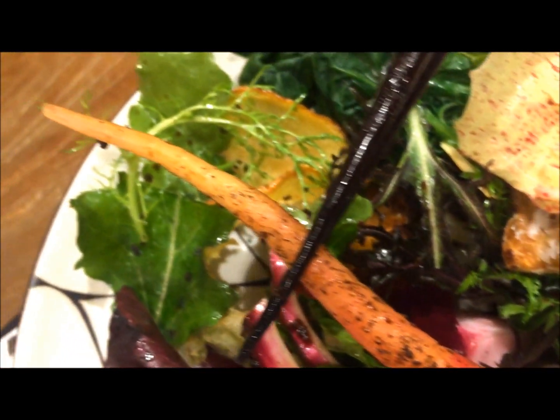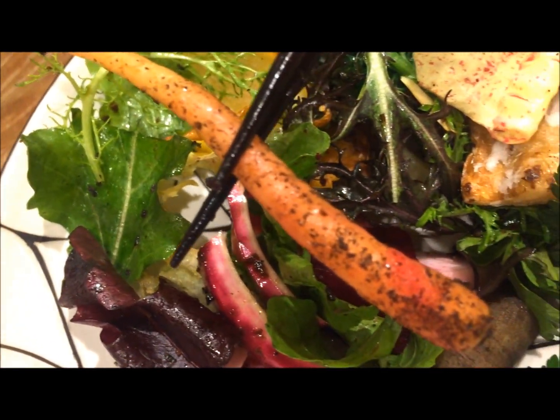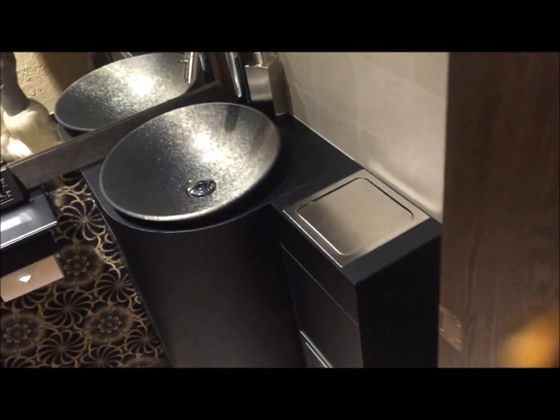Let's take a moment to visit the bathroom. It smells like tea, and we also appreciate the black and mysterious decor.